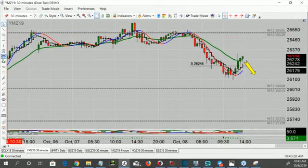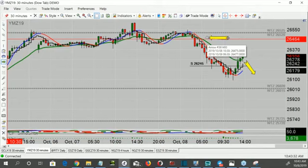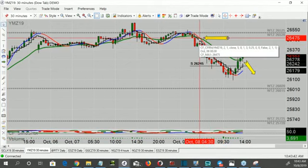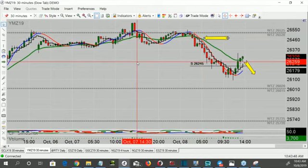And this area right here is key. If the market can put together a rally to the upside, right there where that bearish cross happened, 26475, if we rally, watch for resistance right at that spot. And then the long side for the Dow was 26495.